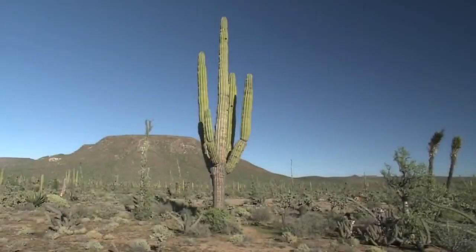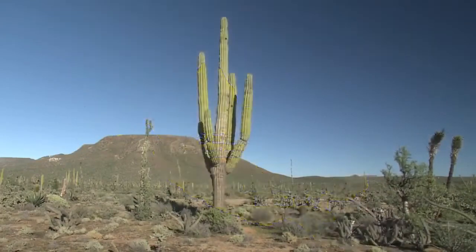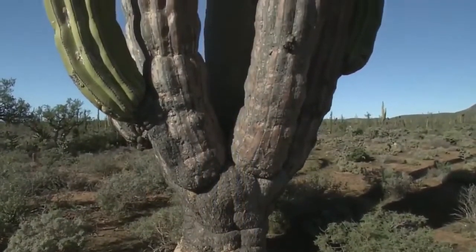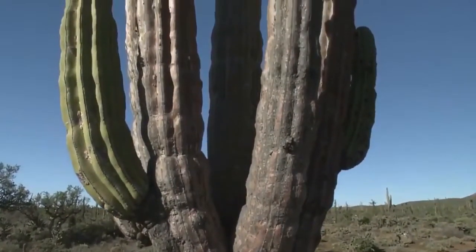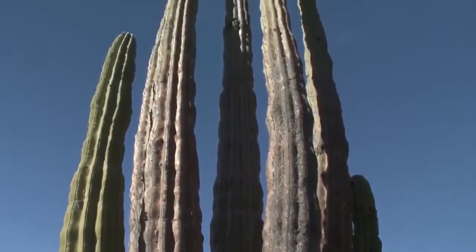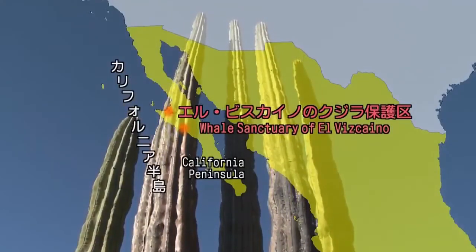Mexico is a vast country occupying the southern part of the North American continent. With its humid rainforests and dry deserts, the country has a climate that greatly varies from region to region. Situated in the northwestern part of Mexico, the 1,200-kilometer long and narrow Baja California Peninsula is extremely dry, characterized by a wide difference in temperature between day and night.